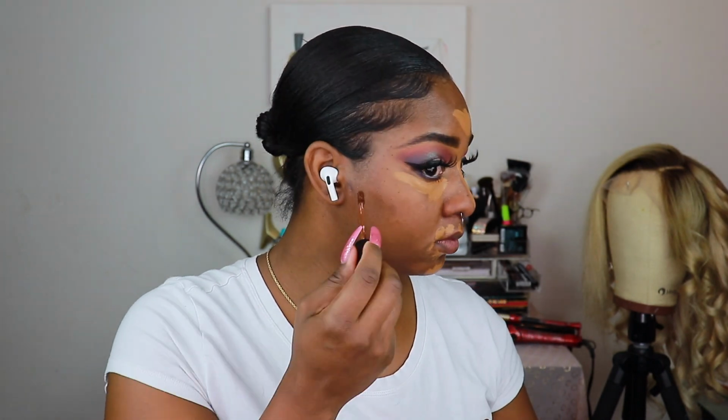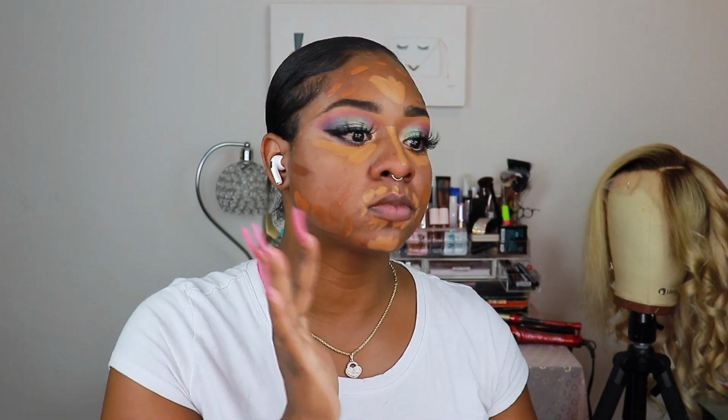Now that we're on the face, for my highlight, I'm going to use the Too Faced Born This Way concealer in the color Chestnut. Foundation, I'm going to use Fenty's Pro Filter, and this is the color 450, although it is the wrong shade for me, but we're not gonna pay attention to that right now. This was like my summer color. I need a lighter shade.